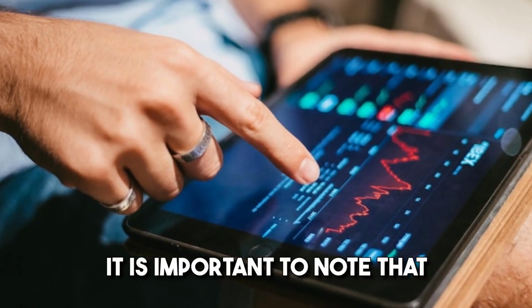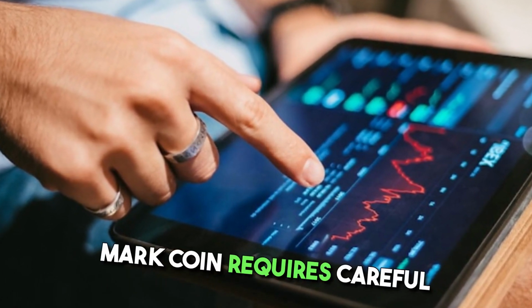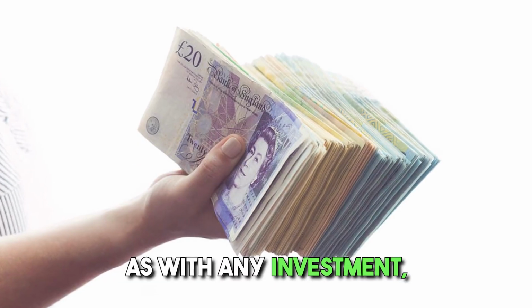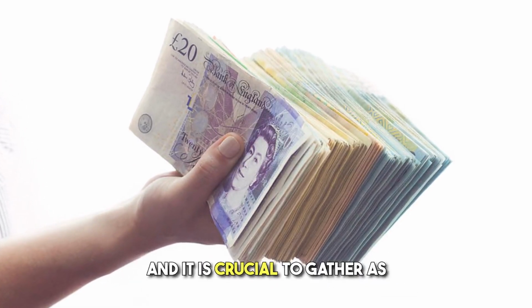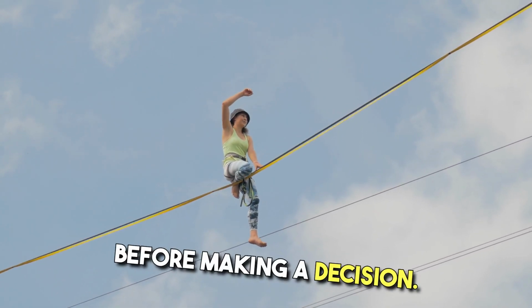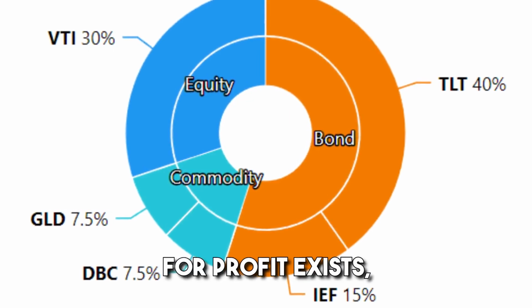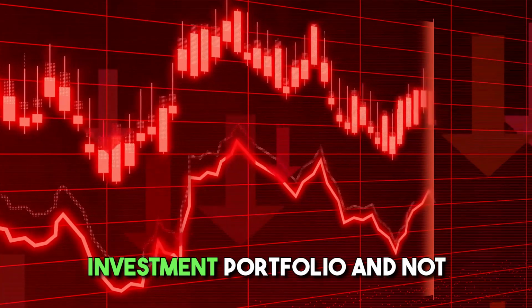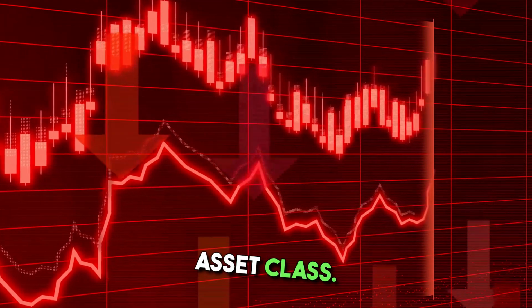It is important to note that investing in the Deutsche Mark coin requires careful consideration and research. As with any investment, there are risks involved, and it is crucial to gather as much information as possible before making a decision. While the potential for profit exists, it is wise to diversify one's investment portfolio and not solely rely on a single asset class.